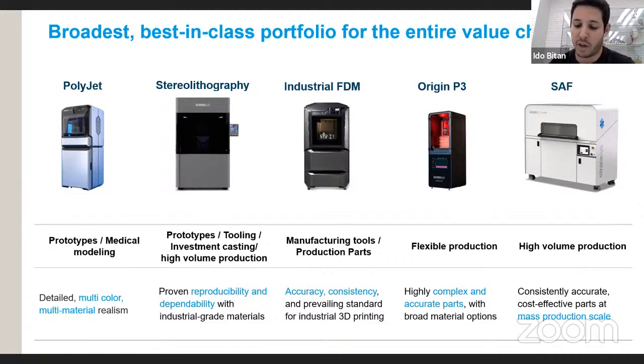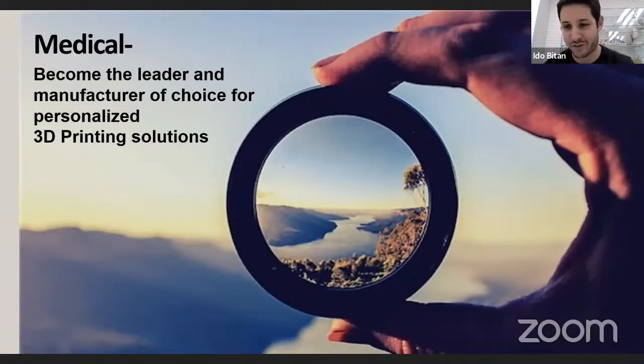offering that we have. And if I'm going to talk more about the medical, this was just an intro. So our vision in the medical department is to become the choice for personalization in 3D printing solutions, be the first choice for the customers. And that is what we're focusing on.